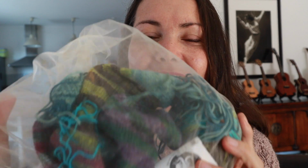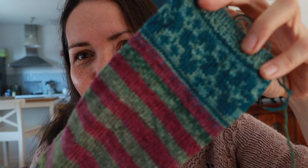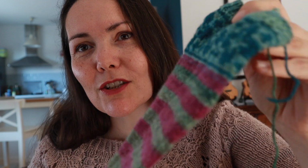So my first work in progress that I want to show you is kind of a joke, but, do you remember these? Let me open the project bag. I've been working on these socks for I don't even know how long now, like over a year. I don't know if you'll remember, but it's been a while. And they're really gorgeous. I really love them. I don't know why I can't finish the second sock. I was kind of hoping that I would turn into a sock knitter because I love hand knit socks very much. And it's just not really happening.